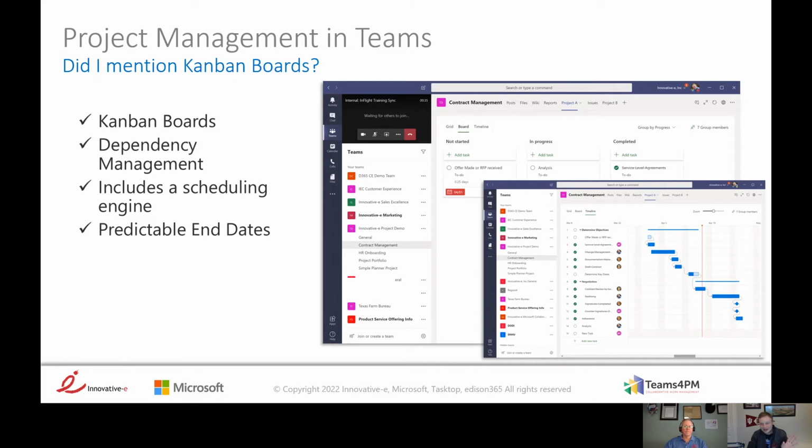Did somebody say Kanban boards? Yep. So work in progress is something that Project for the Web excels at. So you have your not started, in progress, completed. Your folks can be in their daily stand-up meeting and they can move the cards along. This is not something that Project traditionally or Project Online ever had. So using Project for the Web and doing that in Teams, done.